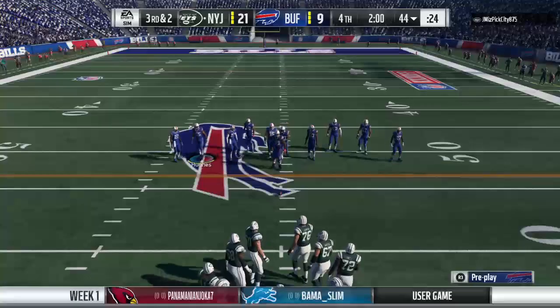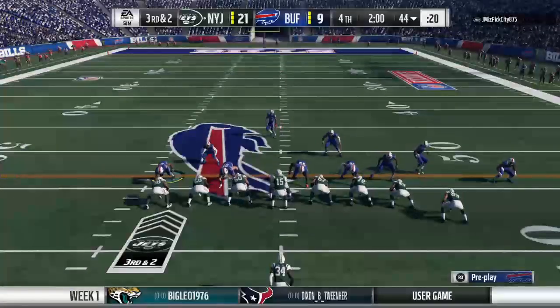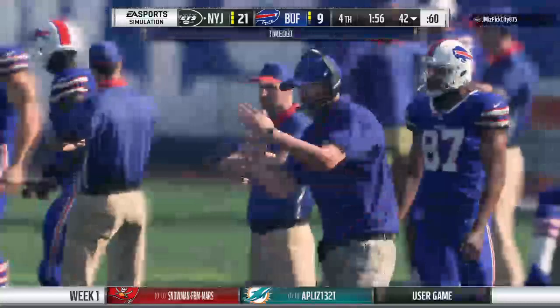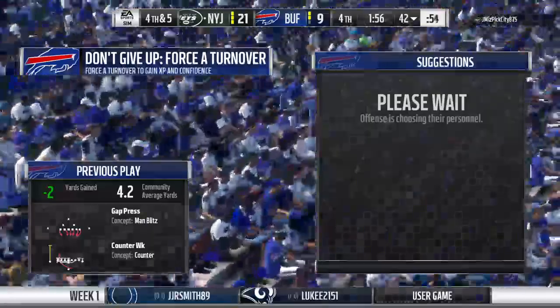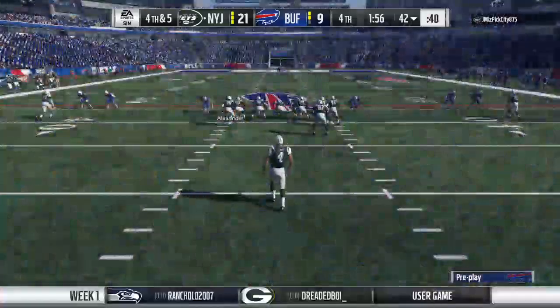The Jets on third down, 2 for 5 to this point. This time they face a 3rd and 2. All right, here we go. A handoff as they run the counter play. That is not going to be any help as they dump him behind the line of scrimmage. And now right out of the 2-minute break, we'll get a timeout used defensively with 1:56 to go.